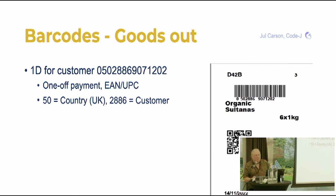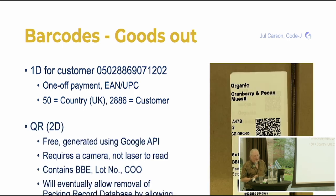They're putting a simple barcode at the top, for which they pay a one-off payment for a particular barcode for a particular stock line or a particular product. And that's just a simple 1D barcode, which contains the basic information. And underneath, there is some information in there. The 50 is the custom country, and the 2886 is the customer, as you see. And underneath is a QR code, which has all the information you want encoded. And this is an alternative type of label that they use, containing exactly the same information.